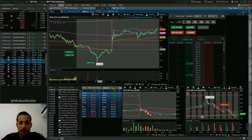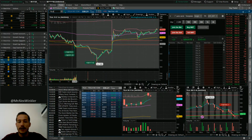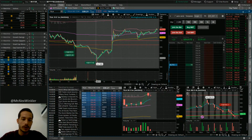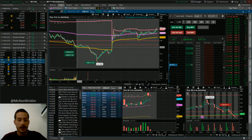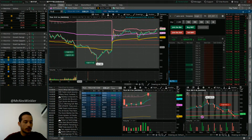Also, luckily, I didn't go full size right away. I went like 5K, and I was giving myself potential room for 10K position size. And now I'm at like 6K. I would have easily averaged down a little bit more, but I was not online after hours, so I didn't actually see any of these trades go in. So we'll see what happens.